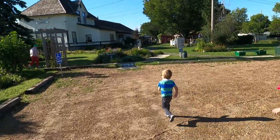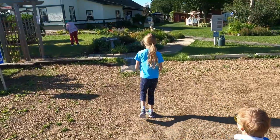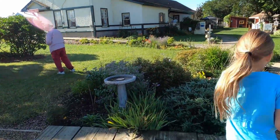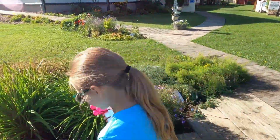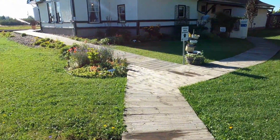What are they doing? Go, Becker Trekkers. Pretty cool. Yeah. Lots of beautiful little gardens around here, hey? You want to hug him?